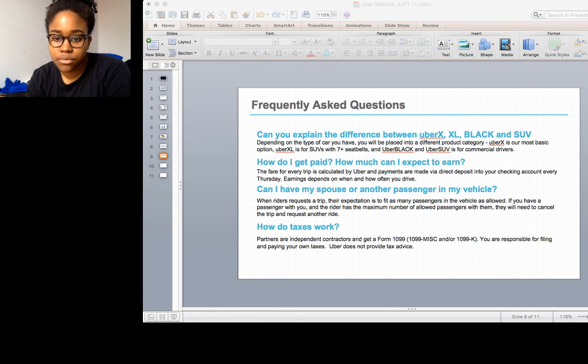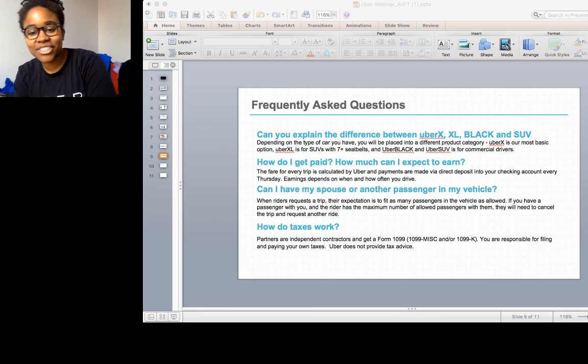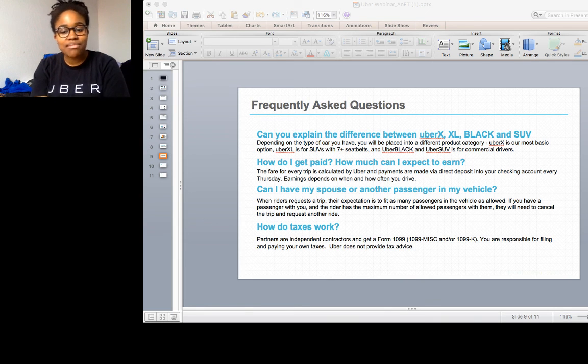So back to why you asked, in case you don't have time: like I said, you can always contact that rider prior to picking them up. There's an option in the app for that. If you accept the ride, you can contact them via text message as well as calling them on the phone. Ask them, hey, where you going? And they'll be able to let you know.